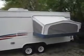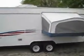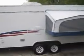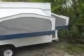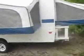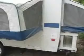This is the 232 model, and as you can see, it's an expandable model with three bed ends, one in the front, one off the side, and then one off of the back. And they're self-supporting, meaning they have no support poles underneath. They're real easy to set up. You just flop them down and put the boom pole in from the inside.